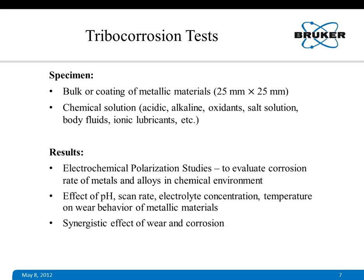Tribocorrosion test requires specimens. For tribocorrosion test, it can be used in two ways. One is for those who are manufacturing materials or researching materials development; they can use their metallic material as the tribocorrosion specimen. Or, those who are working on chemical development can use a standard metallic material as a basis for comparison, and they can work on different kinds of chemicals, which will be their test specimen for tribocorrosion interaction studies.